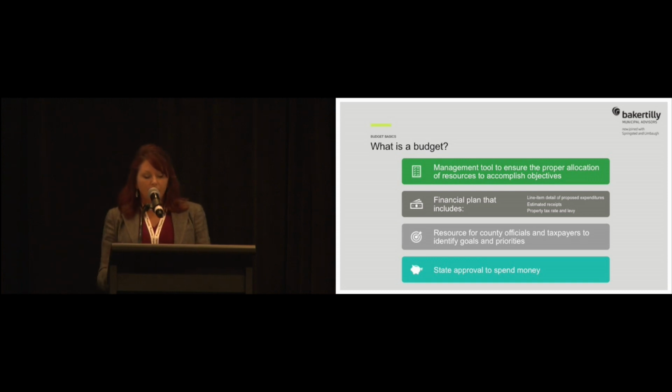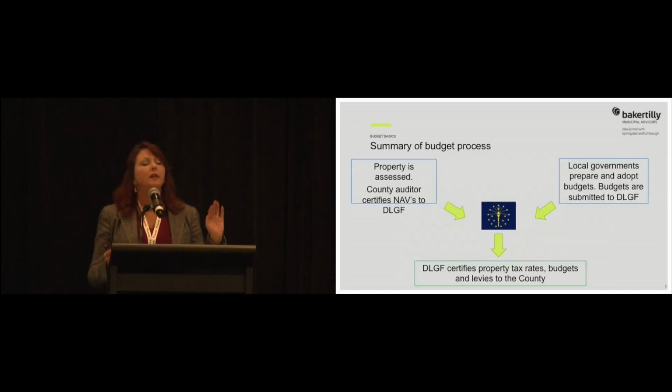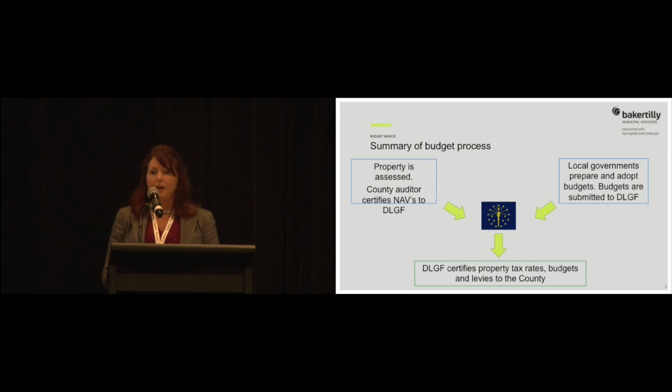So quickly, the budget process starts really at the county. The county will assess the property all throughout the county. We're on a cyclical reassessment now, so it doesn't happen all in 1 year, but that's how we get the tax base. We need to have the value of all real and personal property in the county. At the same time, local government is preparing their budgets. What are you going to spend next year? What's the estimated tax rate? What's the estimated levy? All of that funnels down to the Department of Local Government Finance in Indianapolis.